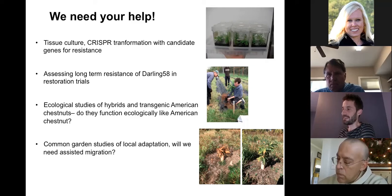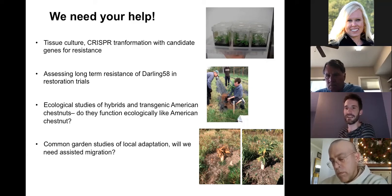But then later on, when the tree has blight and it's able to resist the blight, the trees that don't have any resistance will be hindered in their growth because they have chestnut blight. Whereas this tree might be able to grow, even though there's a cost, there's also a benefit. So is the benefit greater than the cost, basically, in terms of having enough resistance to where it can grow and compete?